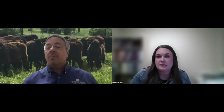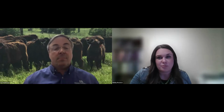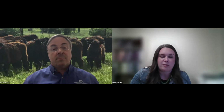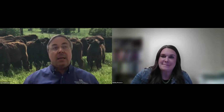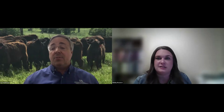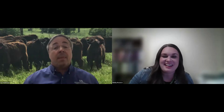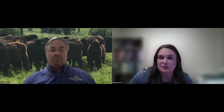So the first one is: is the main reason the cost per hundredweight increases with length of breeding season due to the reduced amount of pounds produced, or the increase in the cost of production? Yes, I can't see the chat. Can you read it again? It's in the Q&A box at the bottom. Is the main reason cost per hundredweight increases with length of breeding season due to the reduced amount of pounds produced?